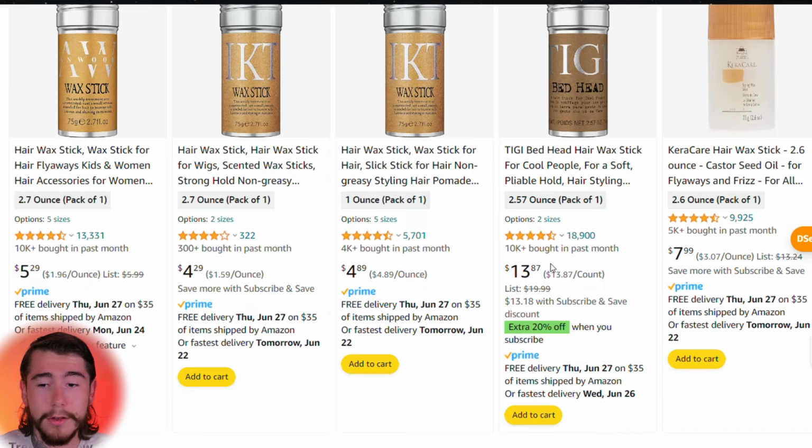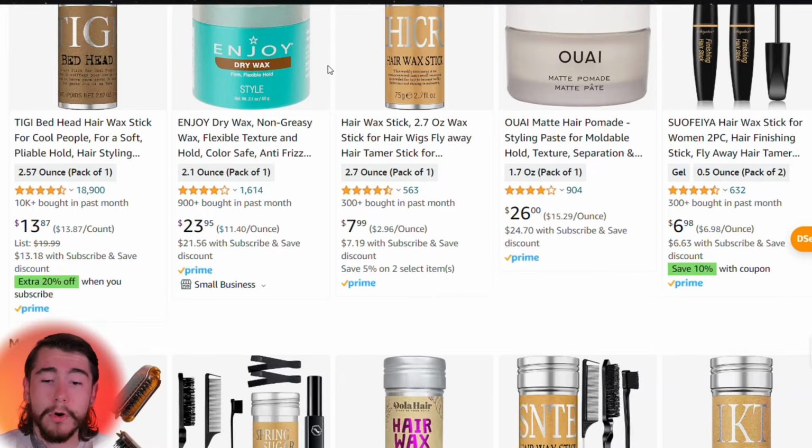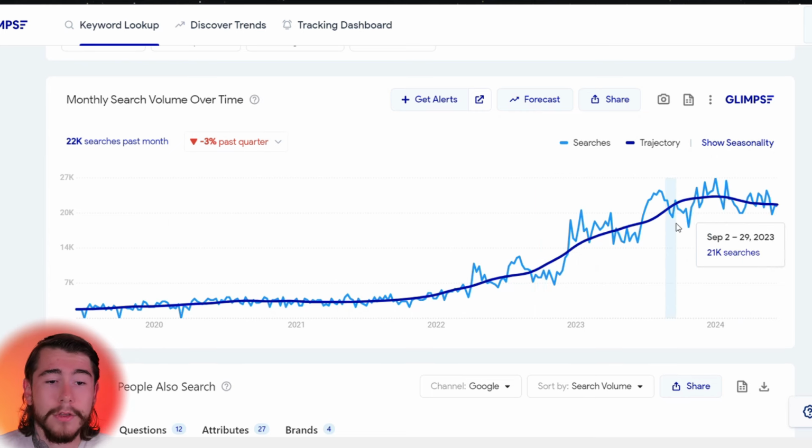10,000 orders, 10,000 orders, 5,000. You guys can see how well this trending product is performing right now. Now, this isn't one of those products that has seasonal demand. It's actually increasing every single month. You guys can see it got 22,000 monthly searches in the previous month. It's only down 3% from the previous quarter, but you guys can see how far this uptrend is going.